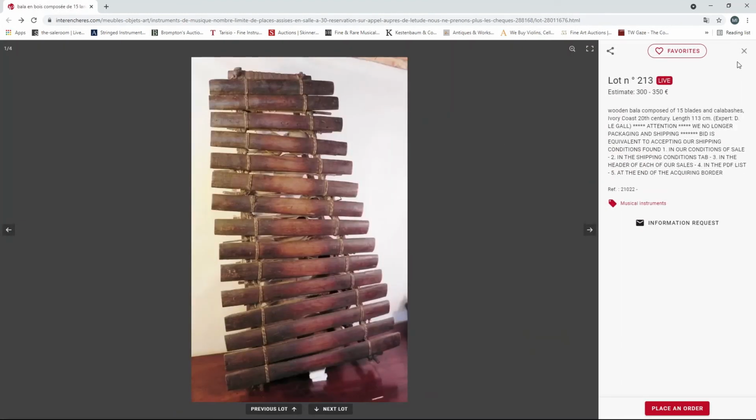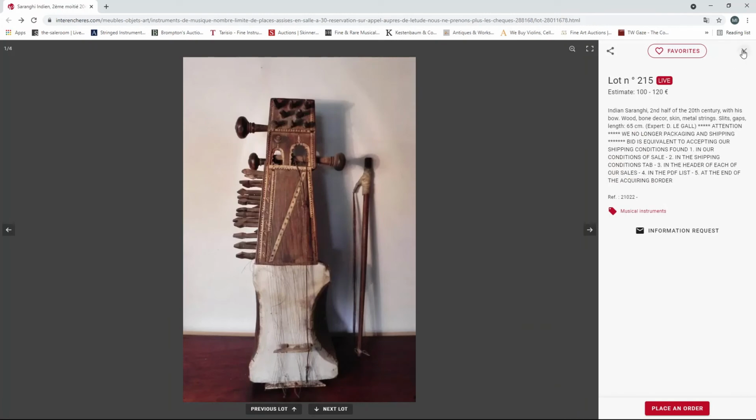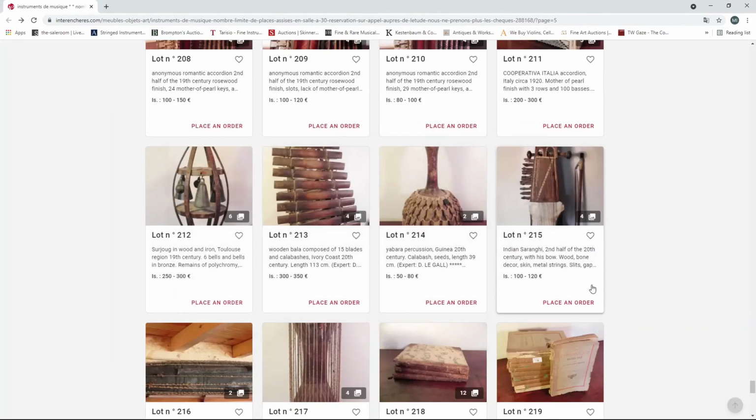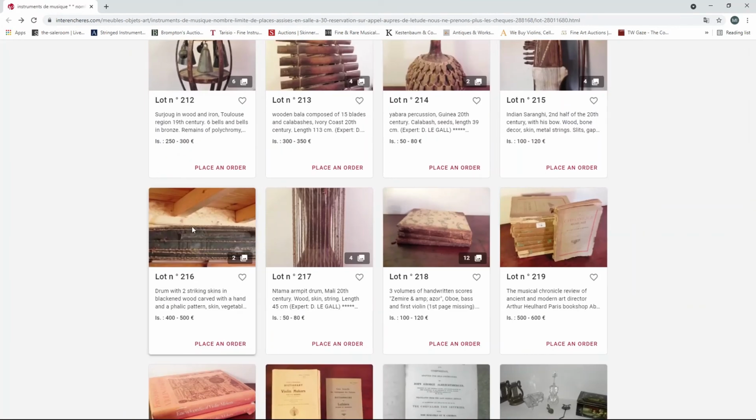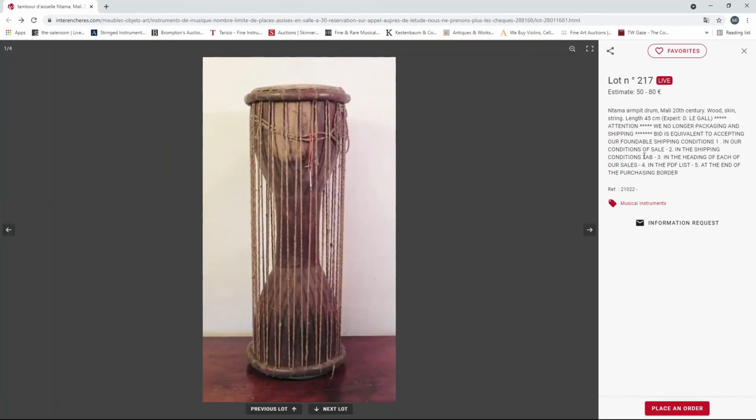A wooden balafon composed of 15 blades. A yabara from Guinea. An Indian sarangi. A drum with 2 striking skins. An ntama armpit drum from Mali.